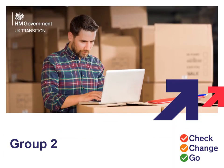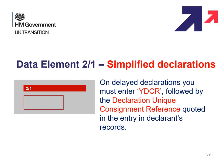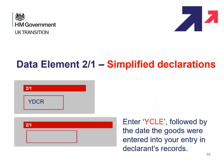Group 2. Data element 2/1. On delayed declarations, you must enter YDCR followed by the declaration unique consignment reference quoted in the entry in declarant records. You must then enter YCLE followed by the date the goods were entered into your entry in declarant records. You may need to make more entries on the declaration depending on the procedure code shown in data entry box 1/10.